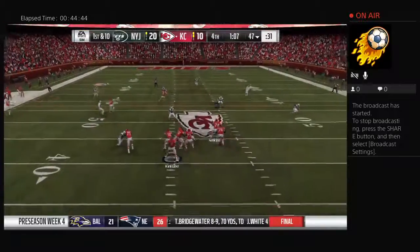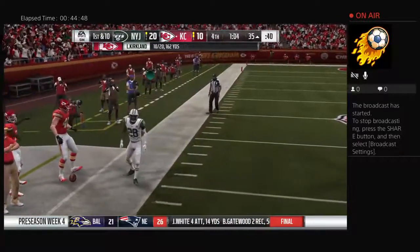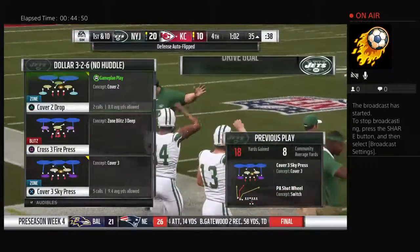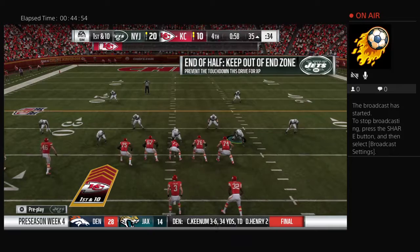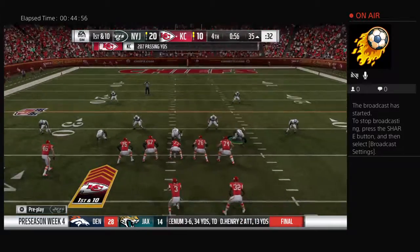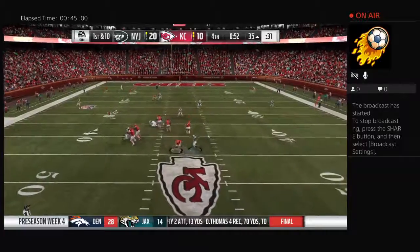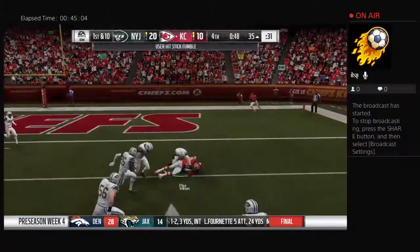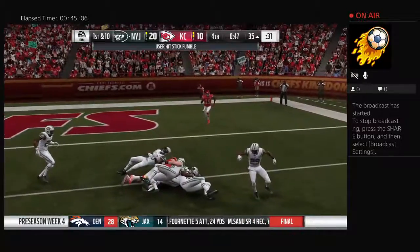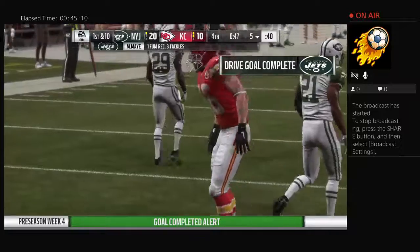They go play action here on 1st down. Looking left side, it's complete. He's got it. And he's got this down to the 35. Another big hitter there. This one good for 18. Looking to throw. And he's caught right at the 10-yard line. And now a fumble. The ball's out, and the Jets have recovered.